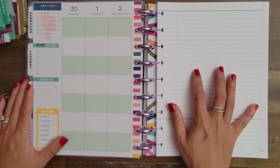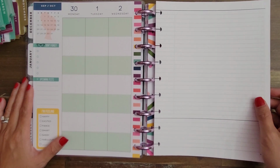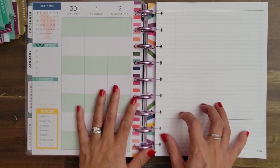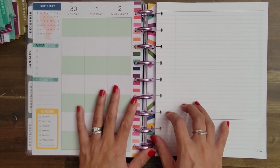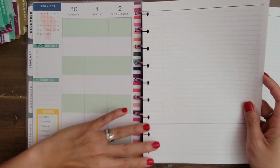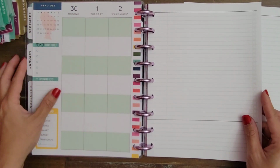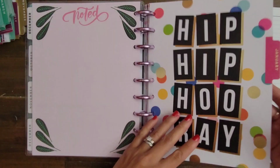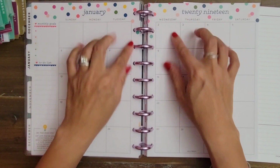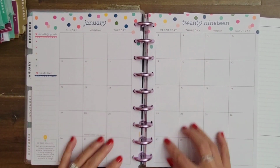Now, this might not be my system for the entire 2023, but I do plan to start off at least with using this. And so I've cut down enough for at least a year. We'll see how this goes. But what I'm going to do is just stick this in here, just to show you, in January. Okay, so here's the divider, here's the monthly, which I do need to redate and get rid of this, right? But definitely need to redate it.